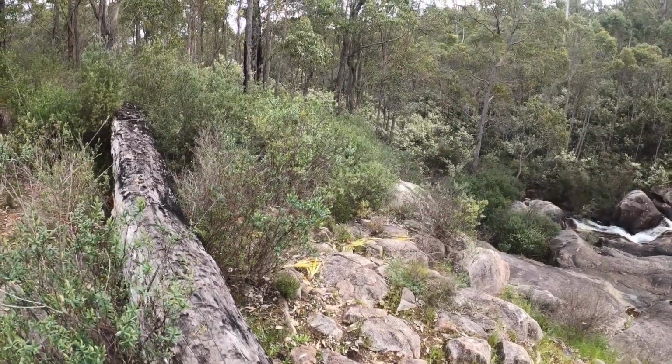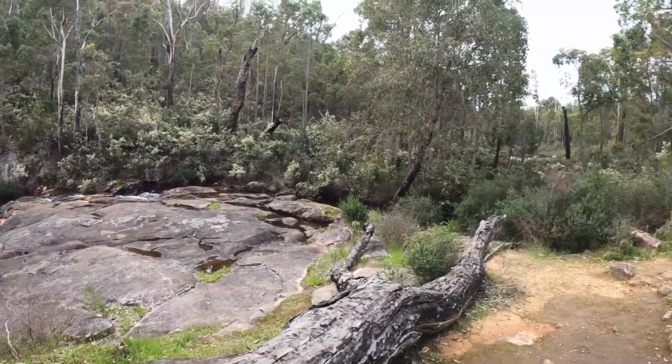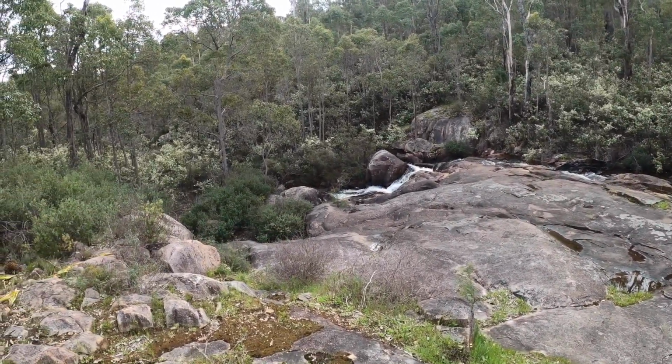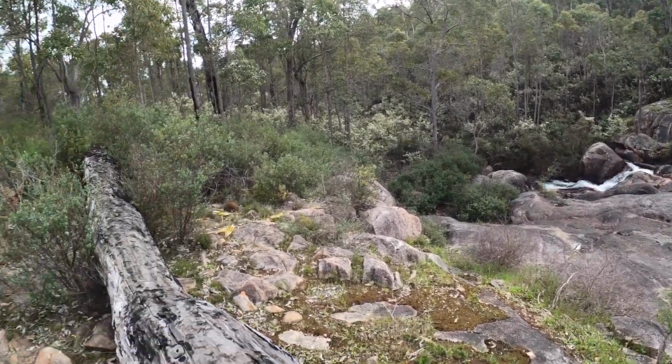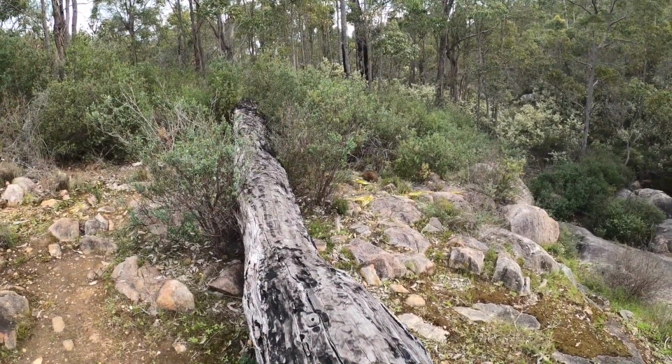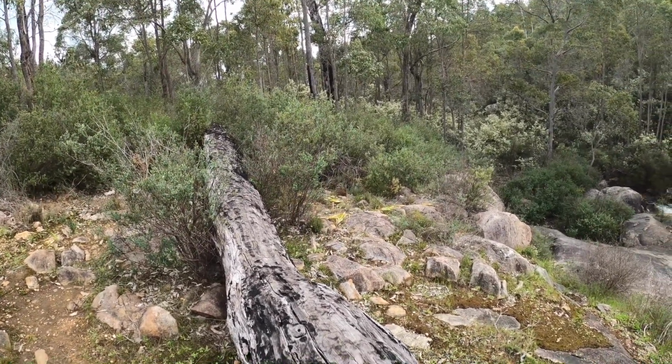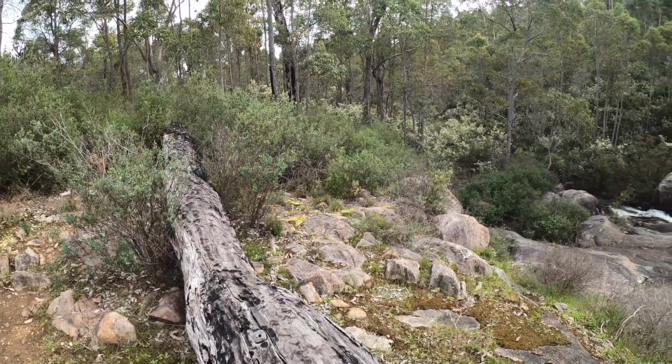I'd love to have a pet one of those, but apparently they're very, very hard to keep. Another part of the falls. As you see him digging in there, he's found something. I won't go and disturb him because they're quite a shy little animal.